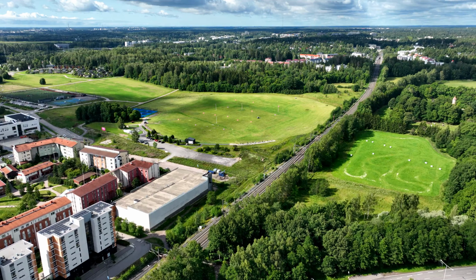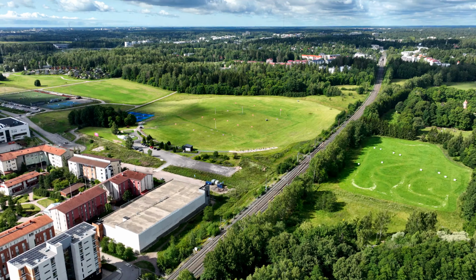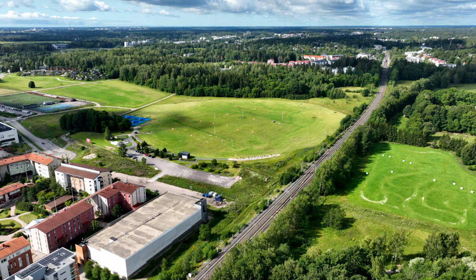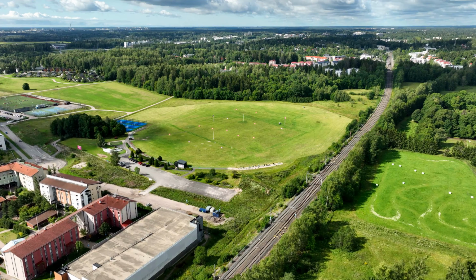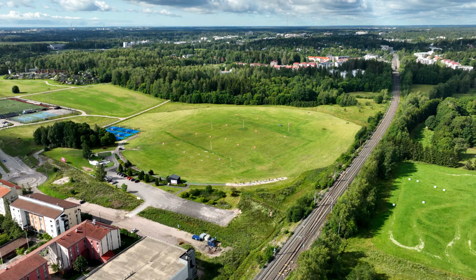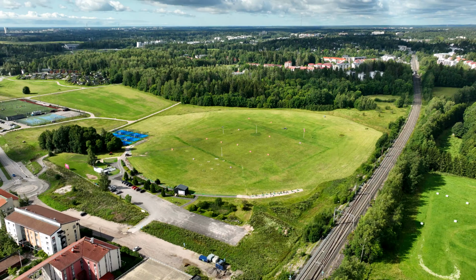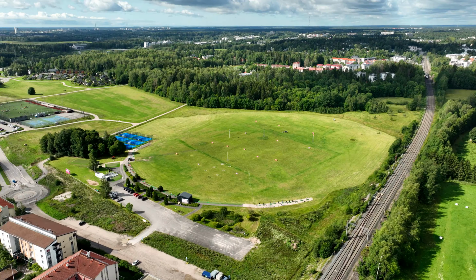On the left side, you are able to see another football match going on, as I said earlier. There are also different kinds of sporting facilities there, and actually there is a small park for kids to play around in. The area where that train is coming from is called Kilo, so that was the next station where it stopped. Now it's coming to Leppävaara.